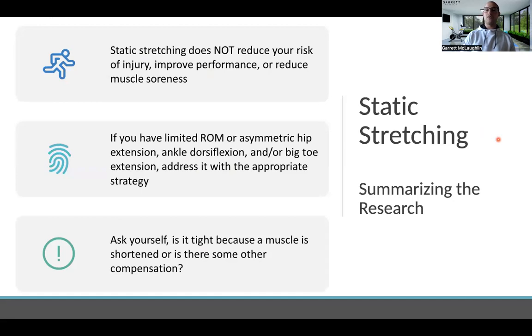If you have limited range of motion or asymmetric hip extension, ankle dorsiflexion, big toe extension, those things I just showed you a second ago, I definitely would address those, right? If you're unable to get through the normal healthy mechanics to run, address them. I see some people that I would say this person is not tight, but they might lack hip extension, right? They don't need to stretch all of these things. I just want to teach them how to extend their hips so they can push their body forward. So we really focus and isolate those key things.